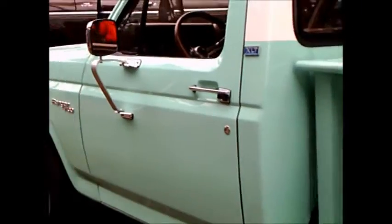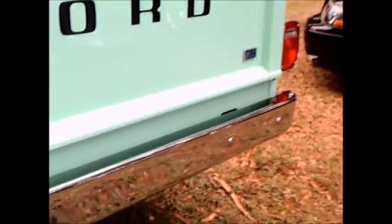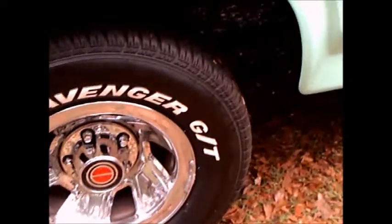And looking at the bed of the truck, it is finished very nicely. I like these wheels on this truck, very, very appropriate for the truck. Just about exactly what you would want in a pickup truck. Very nicely done.